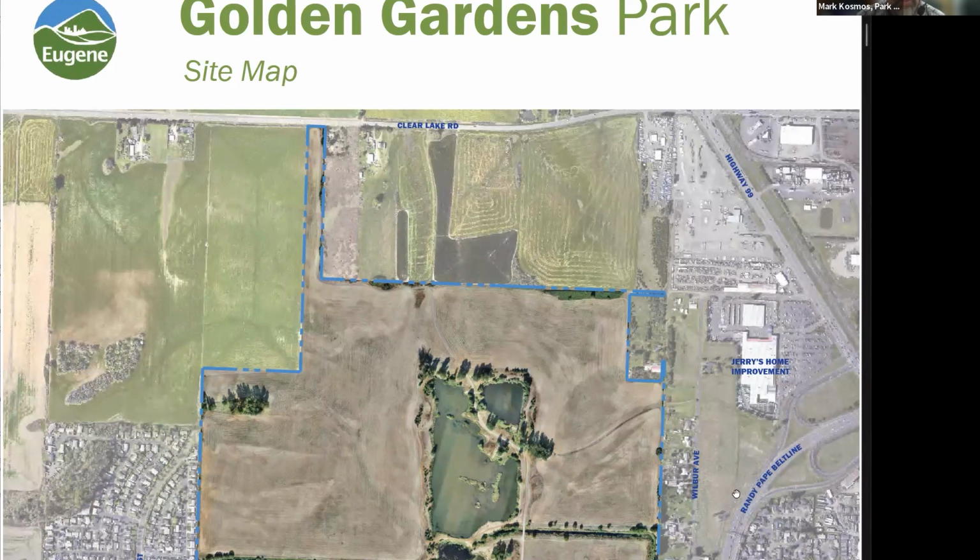The site itself, actually the core of the site, the pond area, was formerly owned by Lane County and used for gravel mining in order to construct the Beltline in the late 60s. And so the ponds that are there are what's left over. And the site also contains an A2 channel, which is a stormwater facility that takes some of the stormwater from town and conveys it and filters that throughout the site. Most of the site is managed agriculturally currently.